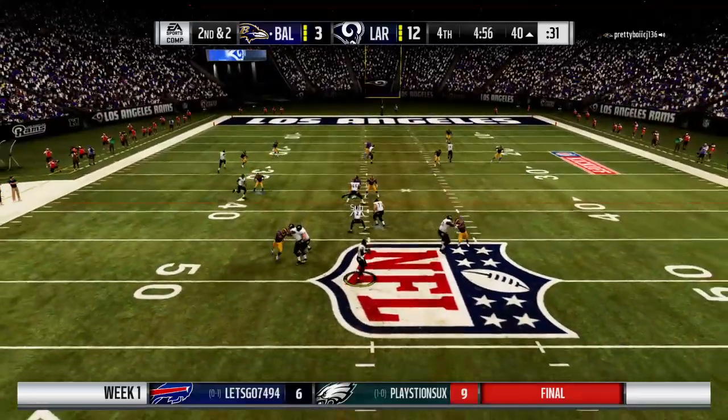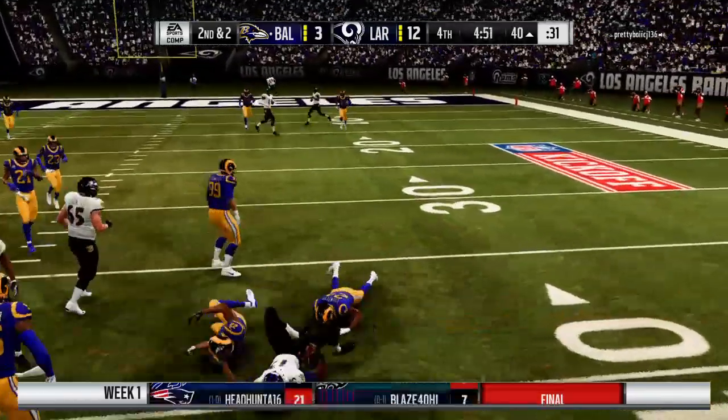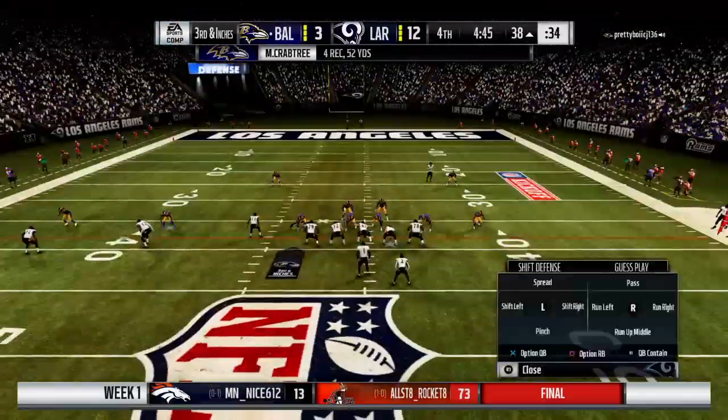They go play action with Jackson. And it's caught by Crabtree. And the stop here will come at the 38-yard line. That throw good for only a couple. It brings up 3rd down.